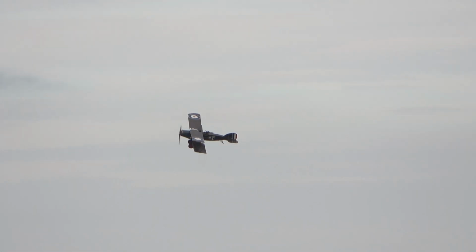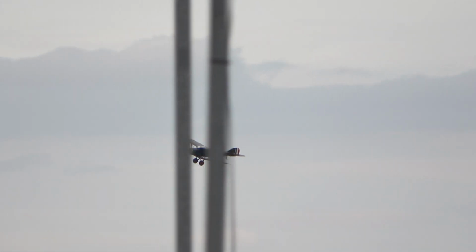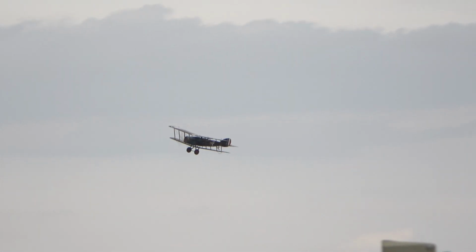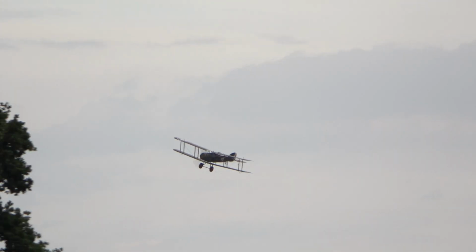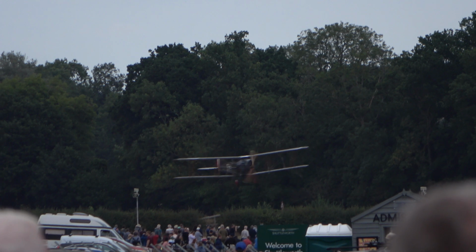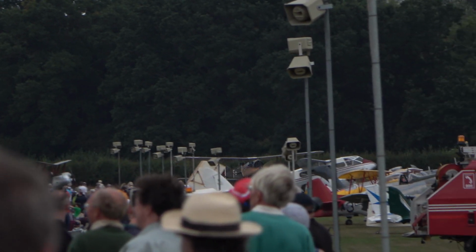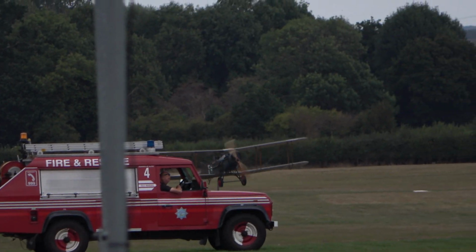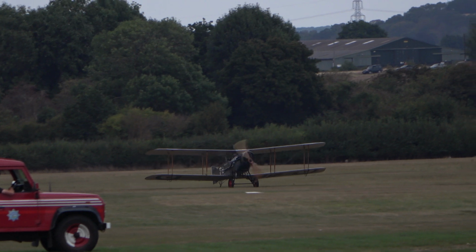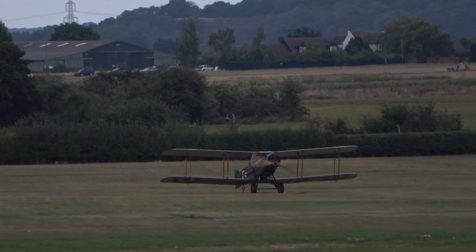Well, when Gene DeMarco was here, he was saying they had a formation of 3 SE5s, all built by Peter Jackson. And he landed because he realised he'd got an oil problem. And when he spoke to the other two, very nice to see the Bristol Fighter safely down.